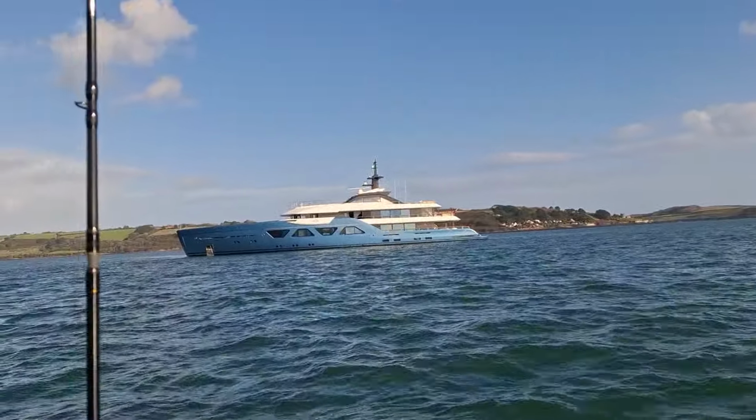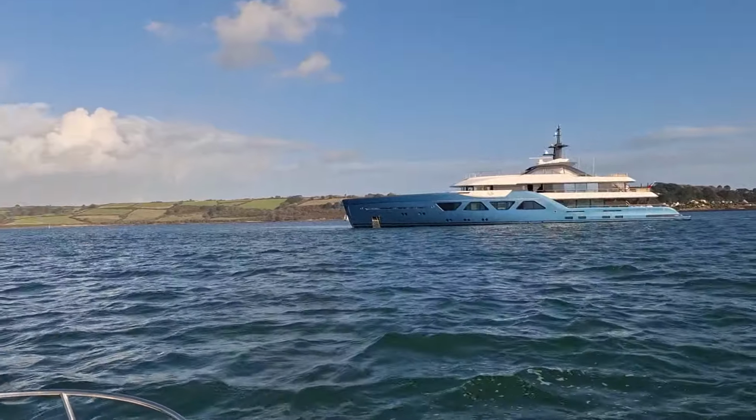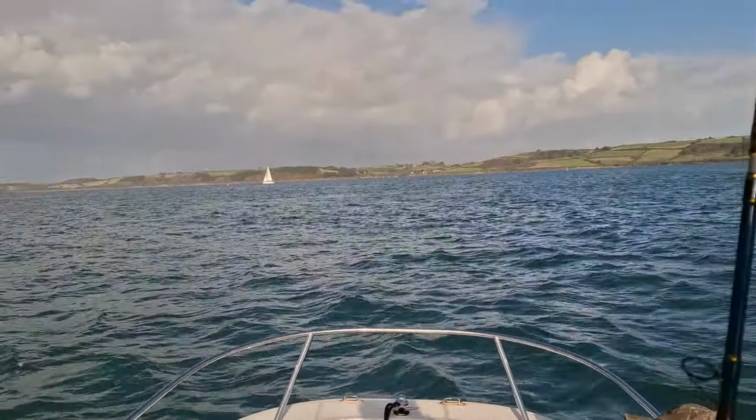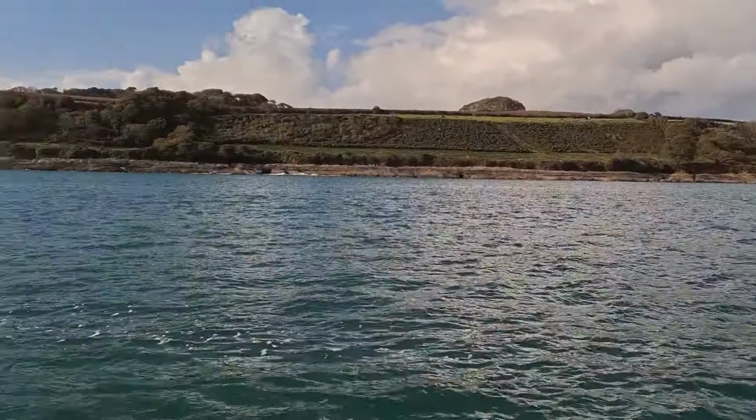See, when I become a male model and sell my body, I could have a boat like that. What are you laughing at? He's just jealous because he can't afford me. That's what it is.